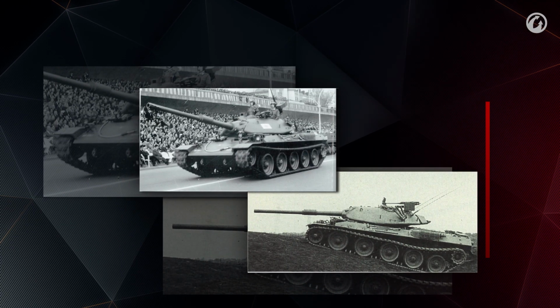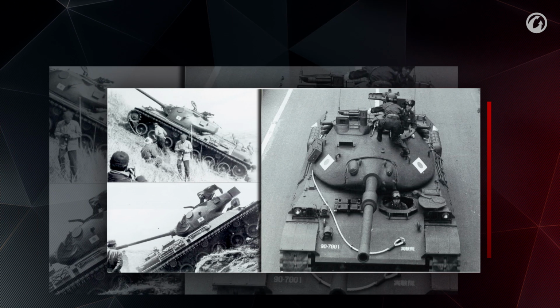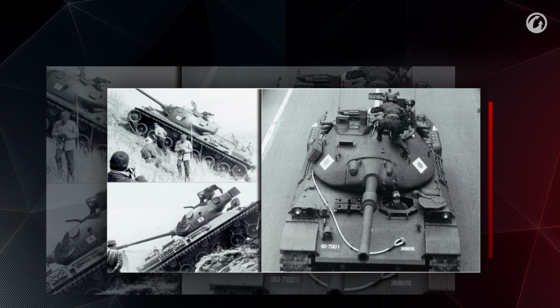A very interesting one is the prototype of the second batch of Japanese tanks, the Type 74. It was created under the index STB1. The tank has great elevation angles, good mobility, high accuracy, and relatively good armoring.